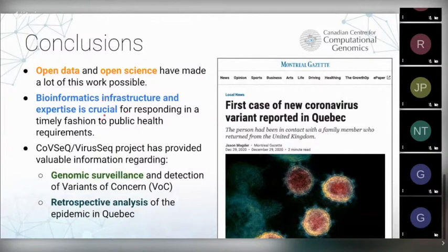Bioinformatics infrastructure and expertise is super important, especially to detect these new variants of concern. And to do this kind of analysis, you really need bioinformatics expertise. Thankfully, that's what we have at the Genome Center and at C3G and across Canada. And so we have been taking advantage of all of those resources.